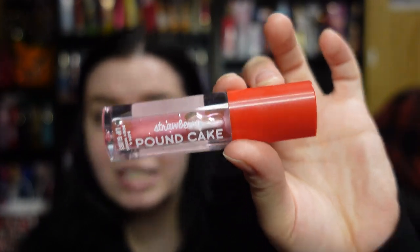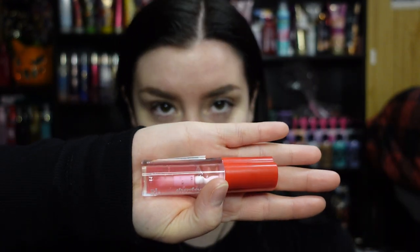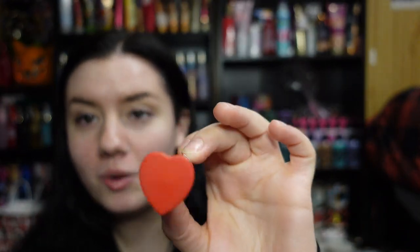Then, ooh, up next, I had to actually buy this online because this was not available in my store. I guess it just sold out that quickly. I would not be surprised if this went viral on TikTok. I got the Strawberry Pound Cake lip gloss. This thing is a little tiny. Like, I got baby sized hands and this is a baby sized lip gloss, but it's heart shaped and it's adorable, so I got it.